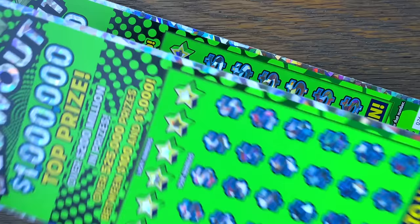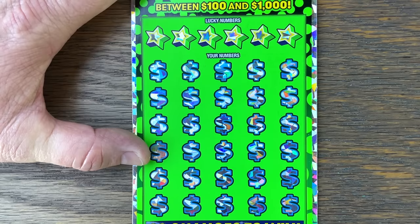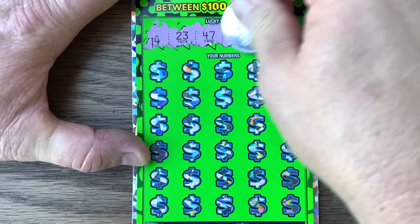I've been doing pretty good on this ticket. Starting on 22. All right, match and win, 5, 10, or 20 times. All right, let's see if we can do as well. My lucky number 23, 47, 2, 25, and a 1.